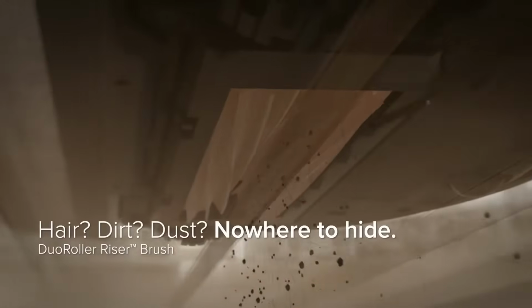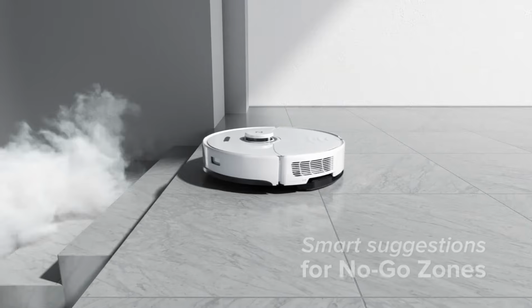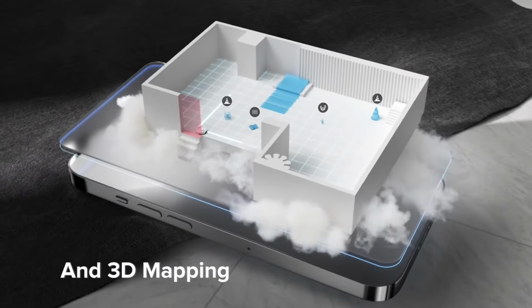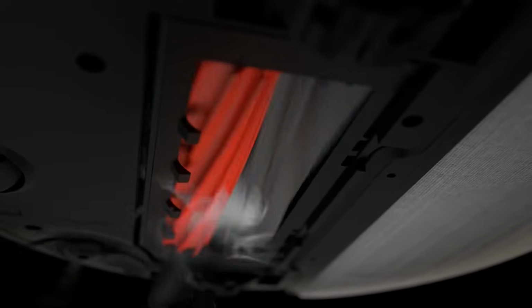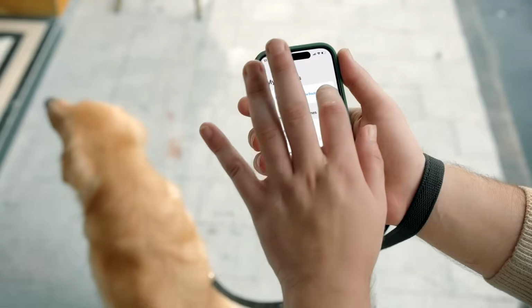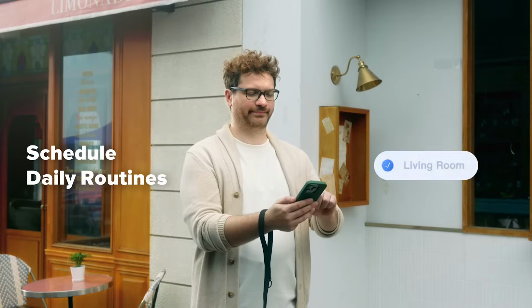Its LiDAR-based mapping is fast and meticulous, creating detailed floor plans that you can customize down to individual rooms, no-go zones, and even specific cleaning intensities for different areas. The app is often praised as one of the most feature-rich in the category, giving you the sense that you're piloting a professional-grade cleaning robot with just a few taps.